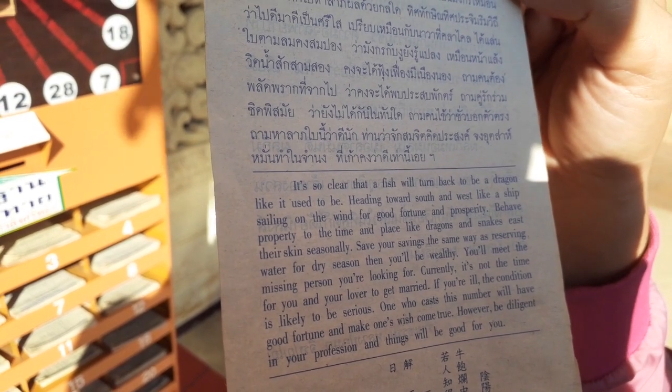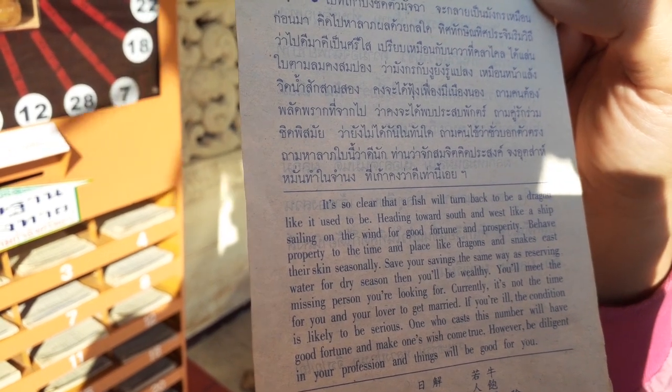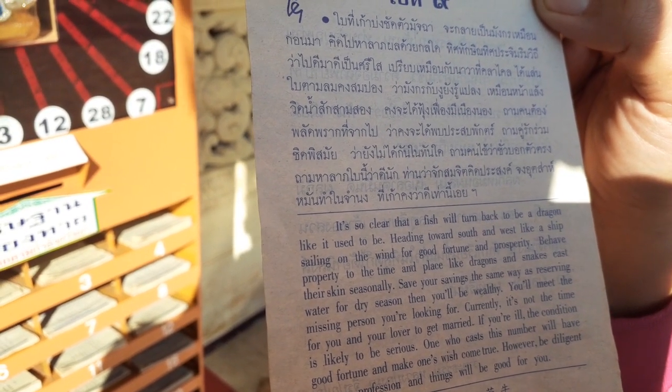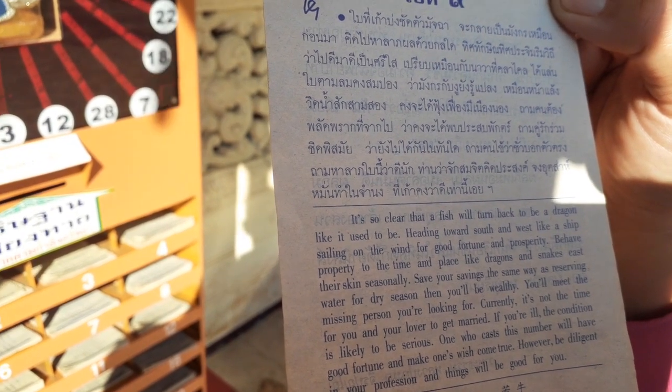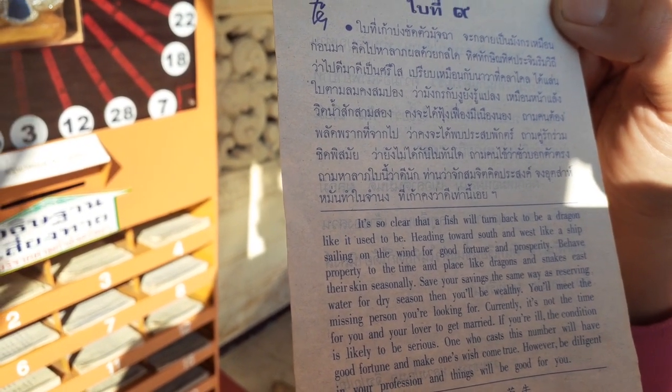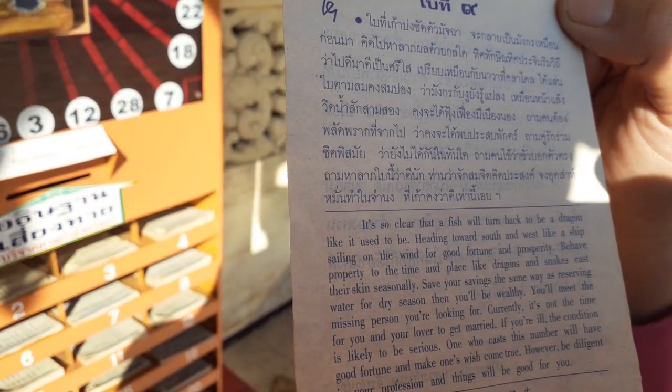Missing person you're looking for. Currently, it's not the time for you and your lover to get married. If you're ill, the condition is likely to be serious. One who casts this number will have good fortune and make one's wish come true. However, be diligent in your profession and things will be good for you.